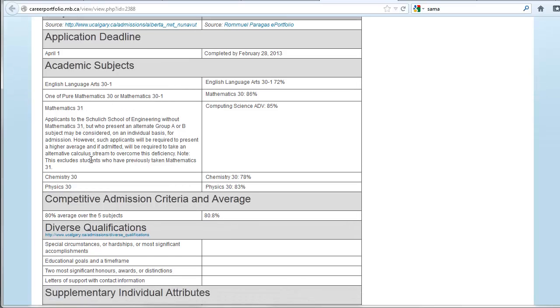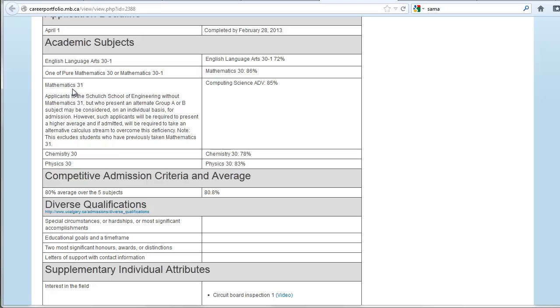He's got, this is supposed to be Mathematics 31. He actually doesn't have Mathematics 31. He has Computing Science. So this is apparently possible, but it kind of makes him borderline, so it makes it important for him to show how he stands out from everybody else, because he hasn't got the simple slam dunk: I've got the subjects, I've got the average to get in there.